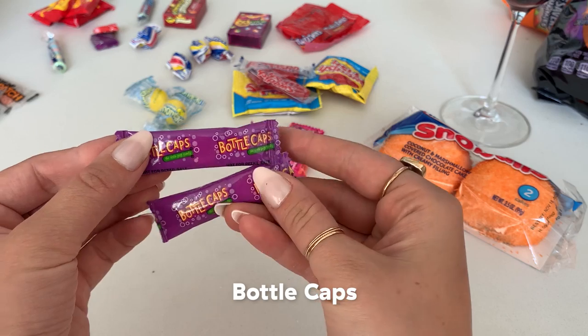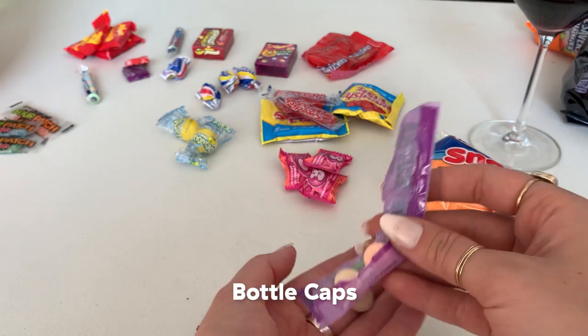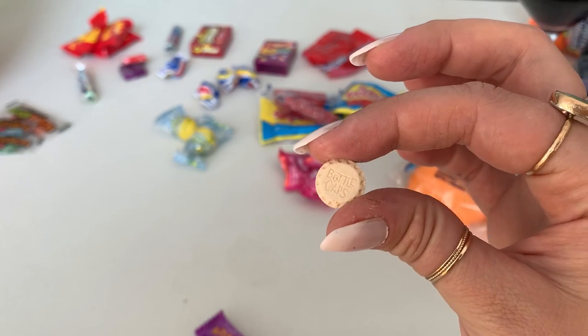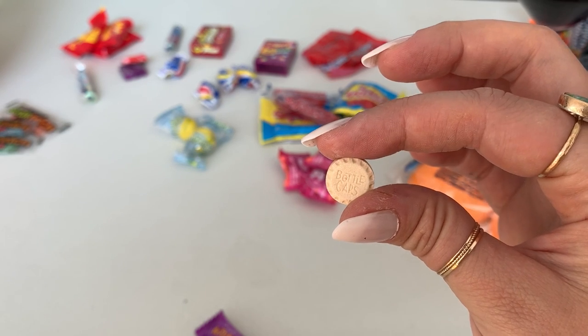Let's keep going. Up next, we have bottle caps. I love bottle caps. When I was a small girl and I didn't want to pay attention at church, my mom would bring candies. One of the candies that my mom used to bring to keep me entertained throughout the hour-long service were bottle caps. I loved them growing up. They were great because they tasted like sodas.